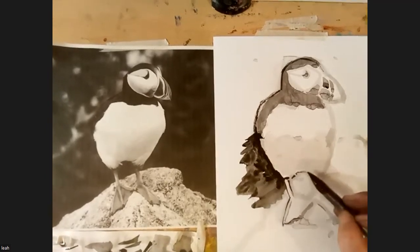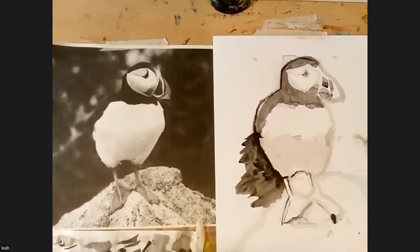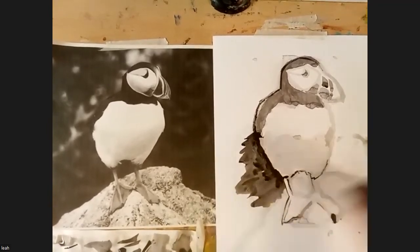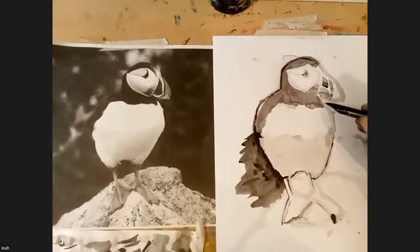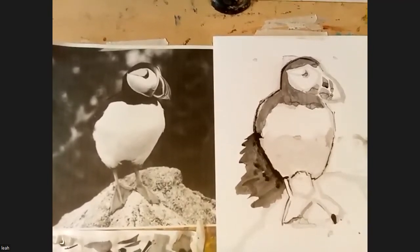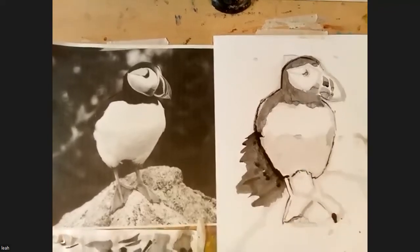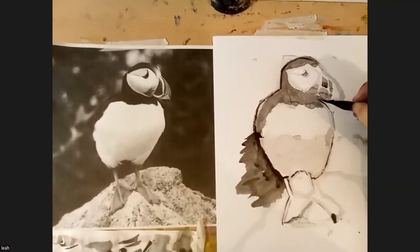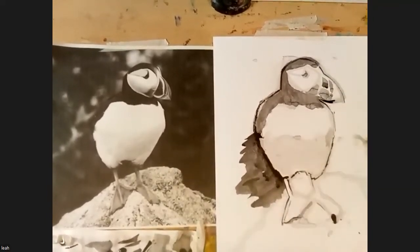Very slowly, my marks are a little bit more ragged here. Now I've got a thinner line coming up here, which I think looks better. Okay. Look at that. It's really fascinating to me how this combination of two mark making tools really works. And I'm not done with the painting. I'm just allowing. See, I'm reshaping the beak a little.